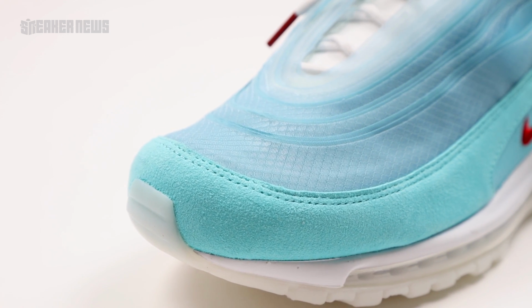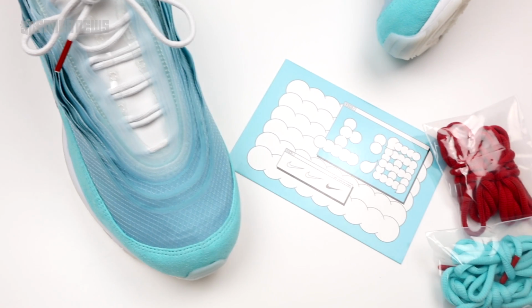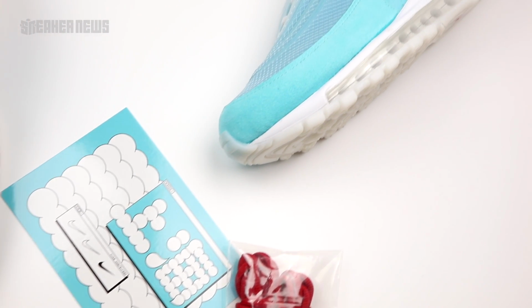The shoe is a very straightforward colorway with a very intricate design. The fact that Nike went through with this and produced multiple pairs of these is pretty interesting. Never been seen on an Air Max 97.